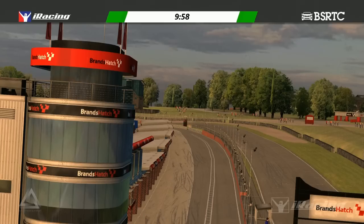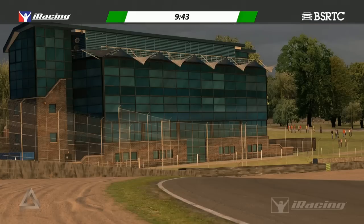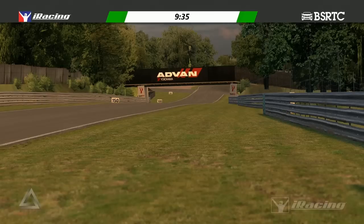Brands Hatch, how much experience have you had of this circuit? It's not one that the Formula 1 car usually frequents, but I know you've done some GT stuff here and the like. Yeah, done a little bit. I actually quite enjoy the Indy circuit. I don't know why I don't quite get on with the GP one, but the Indy one I love. It's a great track just to throw the car around. I've done Lotus 79 and IndyCar around there, and it's just a good fun track to jump in and have a quick hosted session and a quick race.